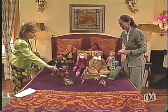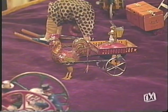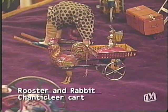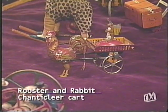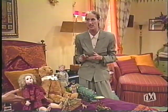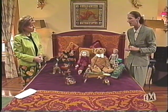This little rooster, what makes him so valuable? Well, actually, the condition on that's fantastic. What you have is lithographed tin and hand-painted at the same time. It's a cute little piece, again, made by the German manufacturer Lehman. And it's made back when? Again, turn of the century, about 1900. And the estimate on that is $800 to $1,200.